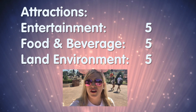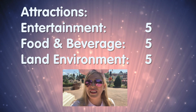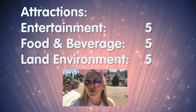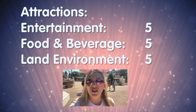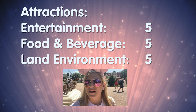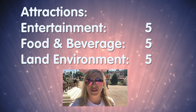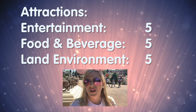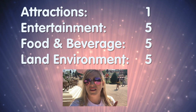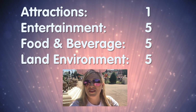Where Main Street falls short, unfortunately, is attractions. With the train closed for quite some time, there's not really any attractions on Main Street. There's the Sorcerers of the Magic Kingdom card game. If you get here early enough, you can sometimes take an omnibus up and down the street, but attractions-wise, that's kind of it, unfortunately, for Main Street USA, so I am forced to give attractions a one. But I want to give it a two, though. I'm giving it a two, and this is why.